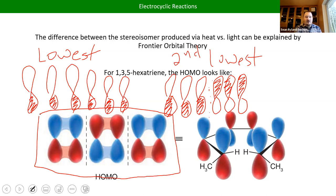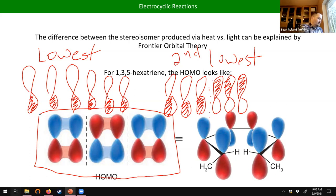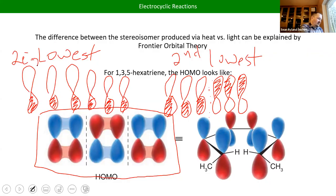So if we have a total of six electrons, two of our electrons go into the lowest energy, two electrons go into the second lowest, and two electrons go into the third. And then we've used all of our pi electrons. We only have six pi electrons if we have three pi bonds.